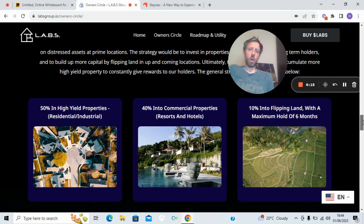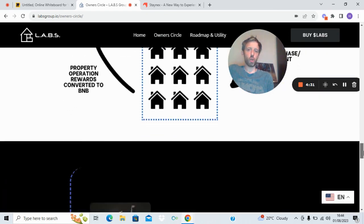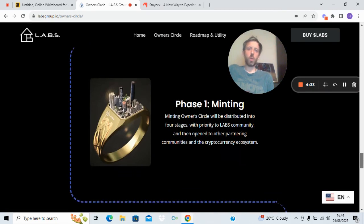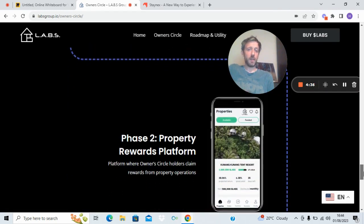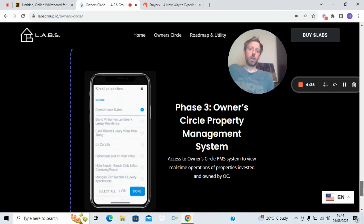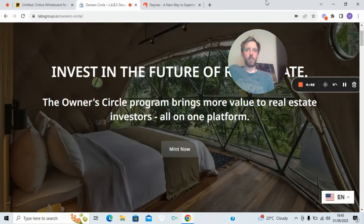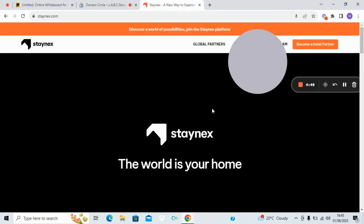So this is your owner's fund here: 50% in high yield properties, which is residential, industrial, 40% in commercial, which is resorts and hotels, and 10% into flipping land with a maximum hold of 6 months. But again, we're not going to go too much into this right now. We're just going to have a little look. But phase 1, we're at minting, which I think we're doing now. Phase 2 is going to be the property rewards platform. Phase 3 is the Owner's Circle property management system. All absolutely fantastic. We'll have a quick look at StayNext now, which is powered by the Labs token.